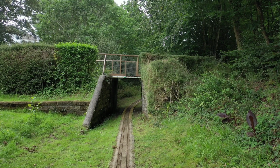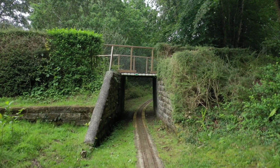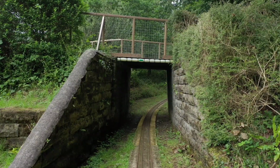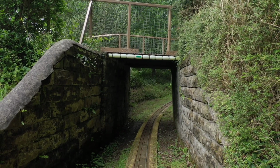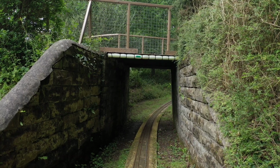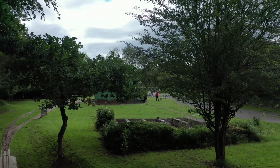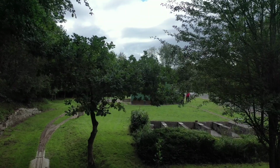So we're now back to drone footage, and I did try to see if I could go through this little tunnel bridge section, but unfortunately I had the drone in the wrong setting and it wouldn't let me do it. But you can clearly see that the Plymouth Miniature Railway Society have really, really made this area their home. It was starting to be built in the early 80s. So I watched it as a kid being built.